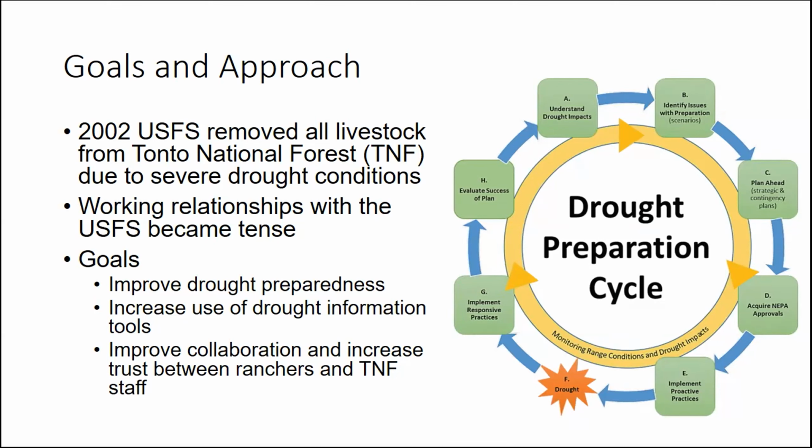And so a lot of contention began to grow, and the university stepped in to try and figure out what we could do to improve drought preparedness and repair those relationships. And if anyone's worked with extension, sometimes we get brought into these situations to play the peacekeeper and the middleman, and that was exactly what happened in this situation.